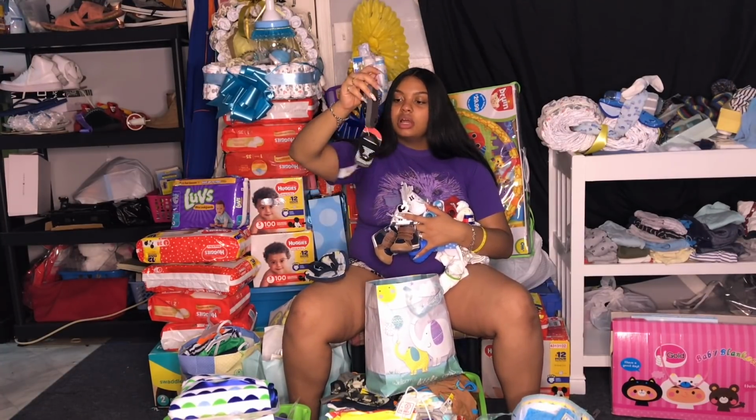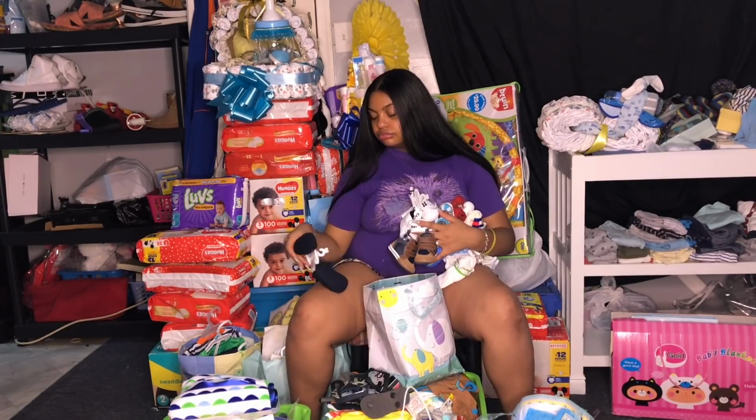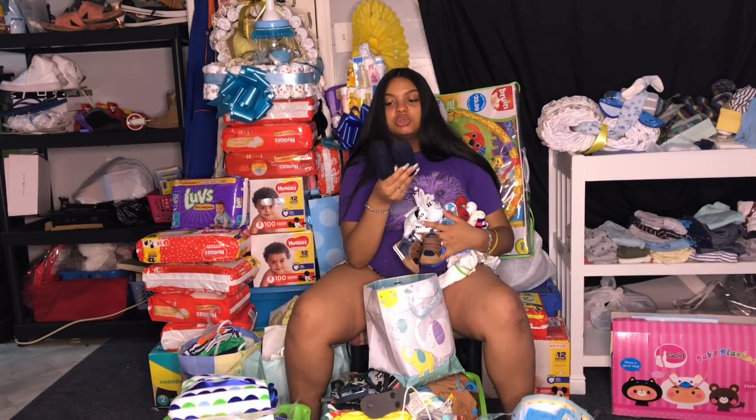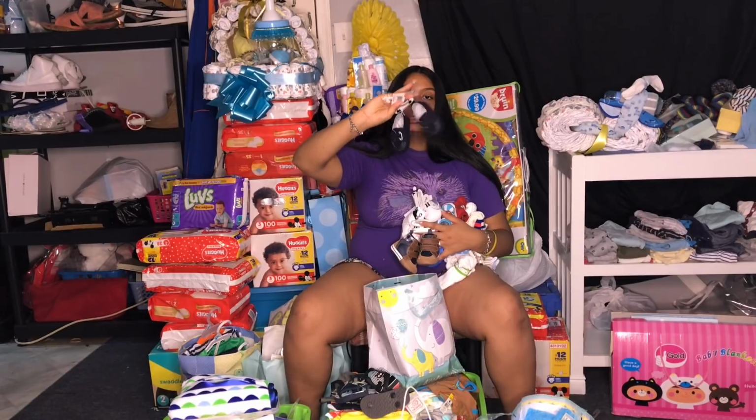Here's another pair of chanclas. Wow. These are like suede shoes, koala baby size 2. These are so freaking adorable. Like, how cute are these?